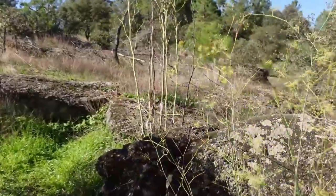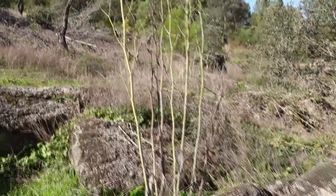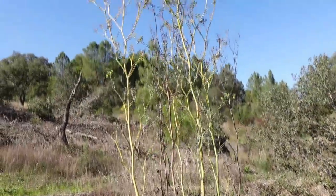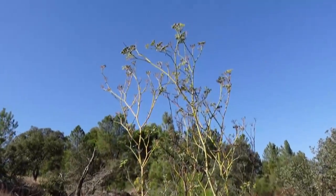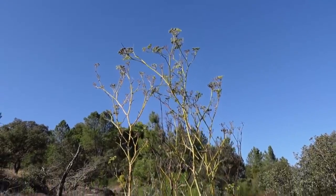There's some more growing just there. Super tall, it's about as tall as I am actually. Lovely great strong stems. And the bees, wasps, hoverflies, they all love it for the pollen. It's one of the only things we have flowering here on the land at the moment.